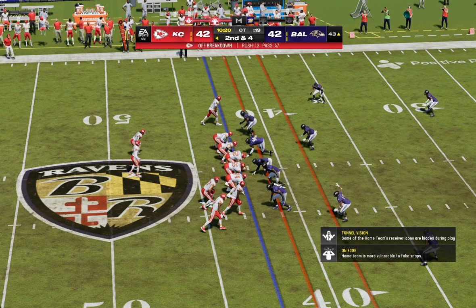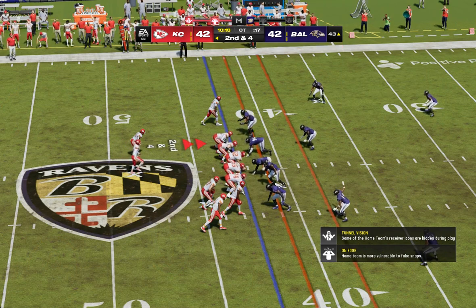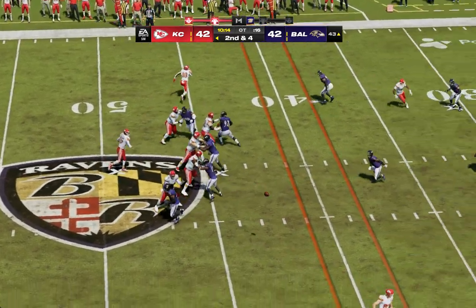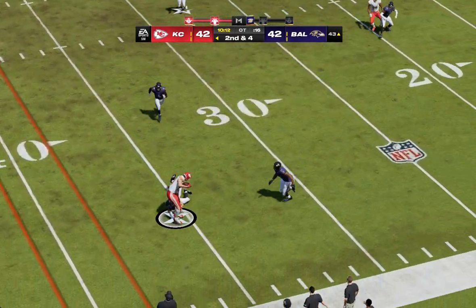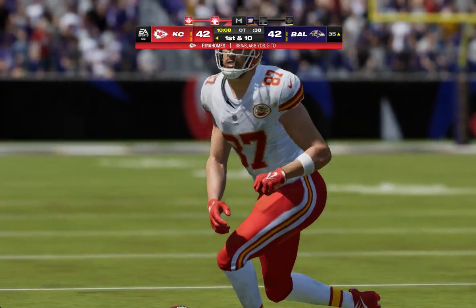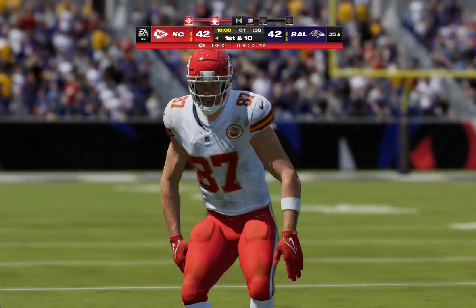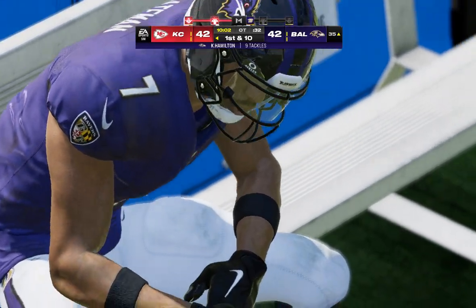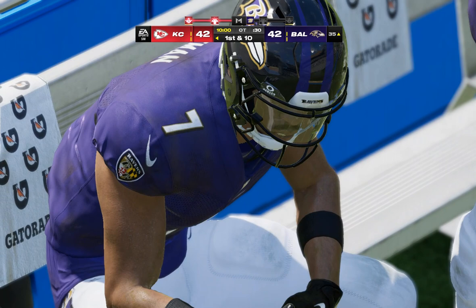Second down and 4. Working from the gun, Mahomes. Short throw hauled in by Kelce. And Kelce's going to have a Chiefs first down as he'll get this down to the 35-yard line. They go back to that well. He's had a great game. Defensively, they haven't been able to stop him. Same thing here in overtime.